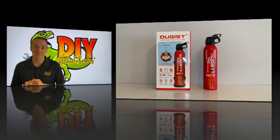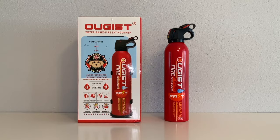Let's take a look. Alright, DIYers, we have made our way to the workstation, and on the left hand side you see a box, and that box contained 2 of those fire extinguishers. And we will remove both of them from the box. You can see one on the right, and the second one has already been installed and wall mounted in our pantry, and we will show you that here shortly.